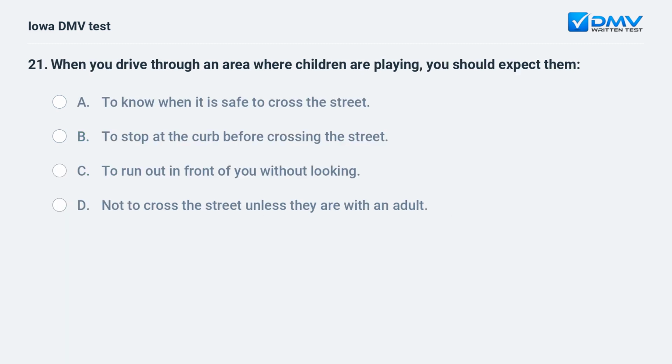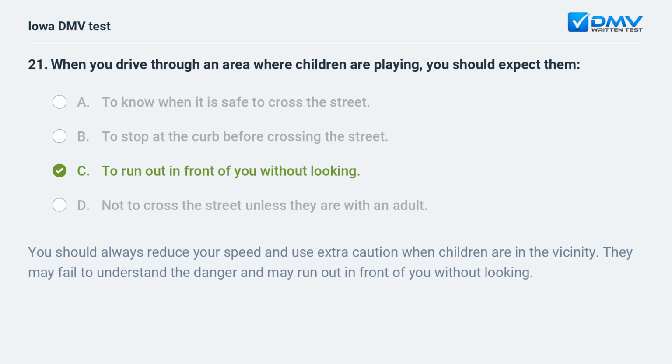When you drive through an area where children are playing, you should expect them: A. To know when it is safe to cross the street. B. To stop at the curb before crossing the street. C. To run out in front of you without looking. D. Not to cross the street unless they are with an adult. C. To run out in front of you without looking. You should always reduce your speed and use extra caution when children are in the vicinity. They may fail to understand the danger and may run out in front of you without looking.